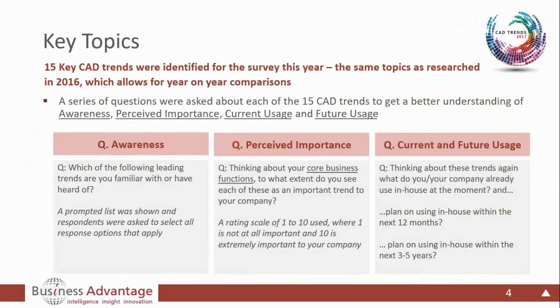If we look briefly now at the approach to the survey, this approach is used time and time again for each of the questions. First of all, we have 15 key trends that were identified. These are the same topics as were in 2016 and allow for year-on-year comparisons, of course. So we look at these 15 trends and we look across 4 key metrics: the level of awareness, the level of perceived importance, the level of current usage, and the level of predicted usage. And that methodology is used for each of the 15 trends that we'll talk about today.